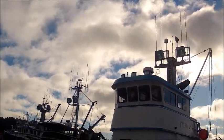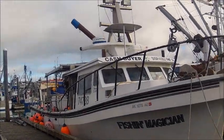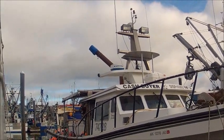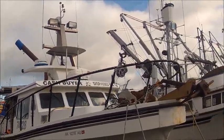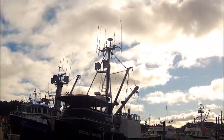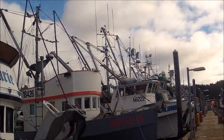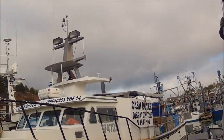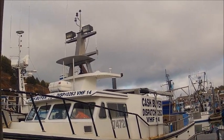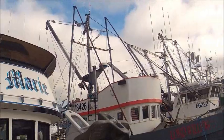That's a tall wheelhouse on that sander there. The fishing magician, cash buyer. Interesting. Lord willing, that's about it. There's all your information. He's a cash buyer. I guess he buys fish from other boats. Something like that, I'm not sure.